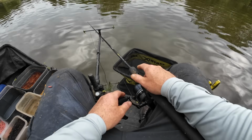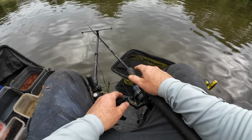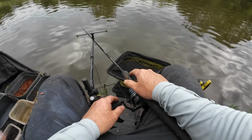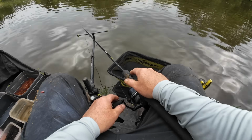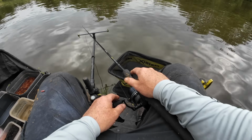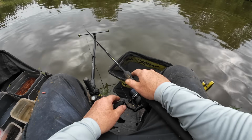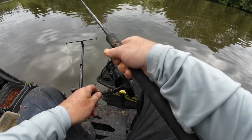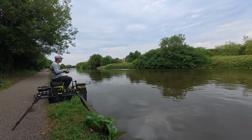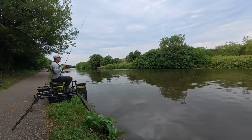Deliberately just chucking a little tiny feeder because it could be rock hard today. I don't want to overcook it if there's some bream there. It might be a bit too negative, who knows. Just a little short cast to begin with. Let's see where he chucks at. Yeah, it's 24 metres or nearly 24 metres.